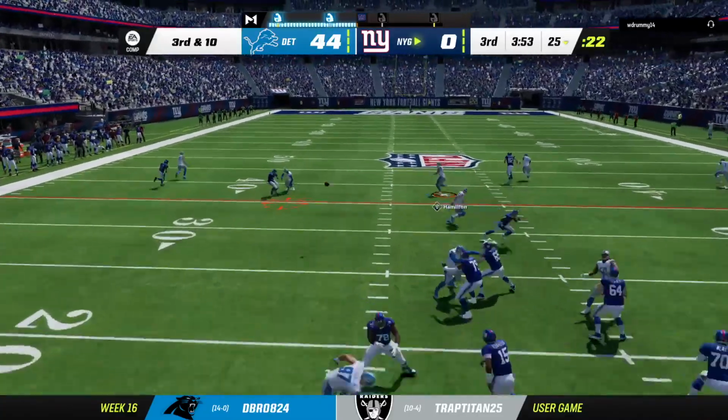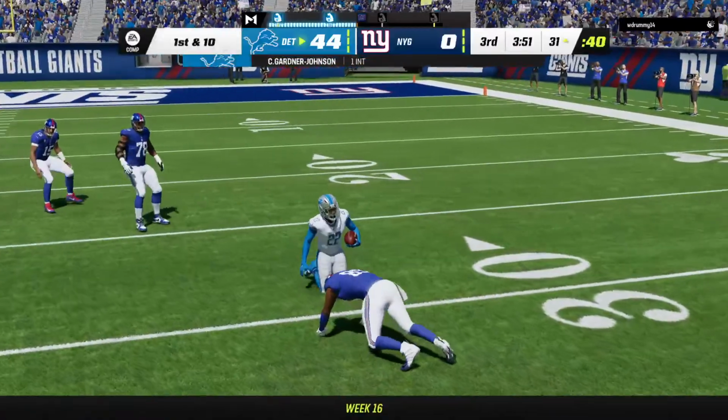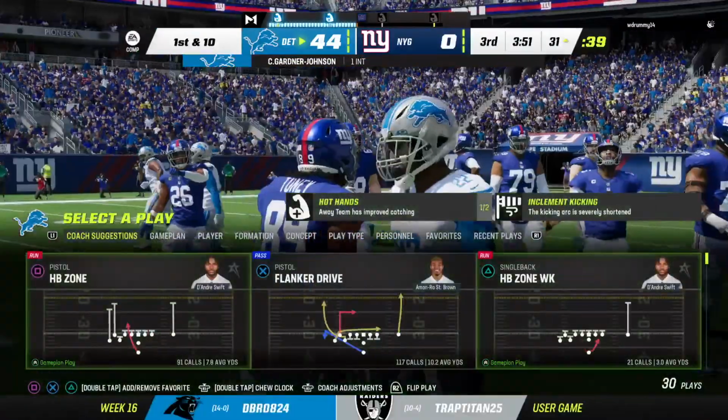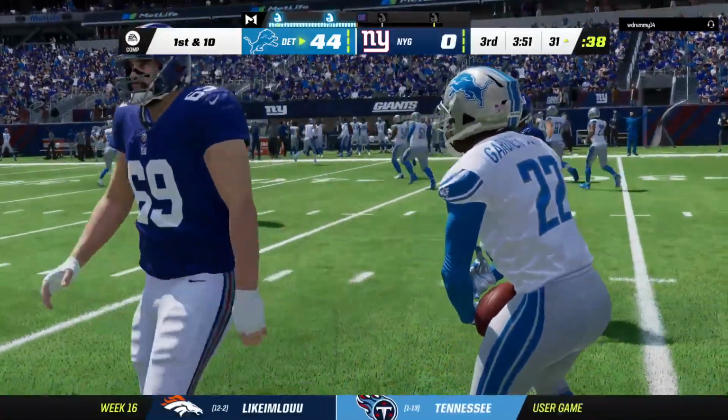Now back to throw. And his pass is intercepted for the 4th time today. Chauncey Gardner-Johnson with a pick. And the Lions are going to take possession of the football.